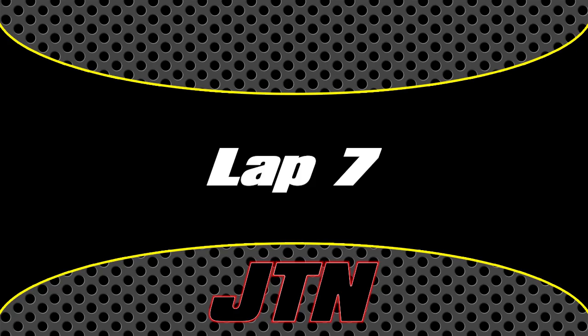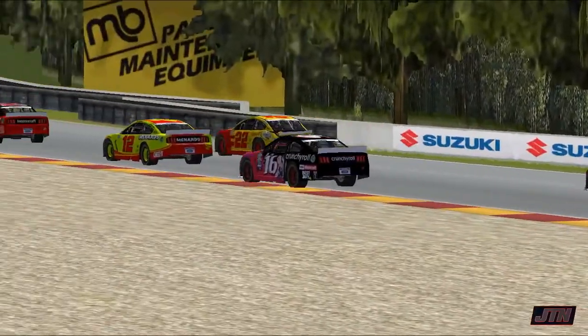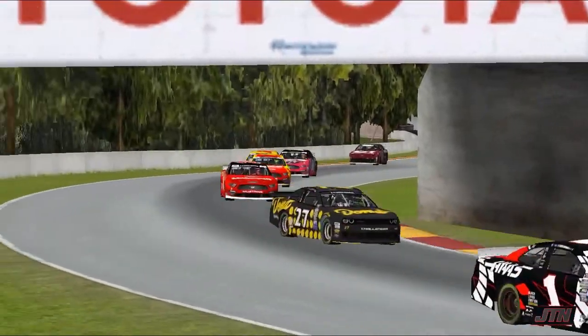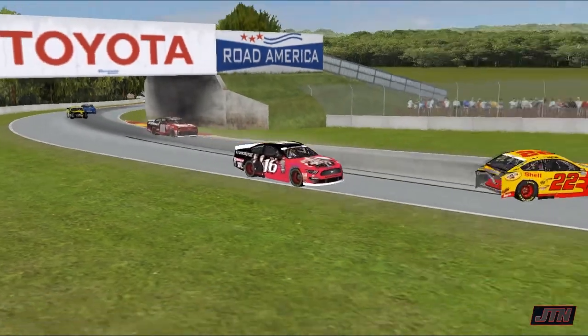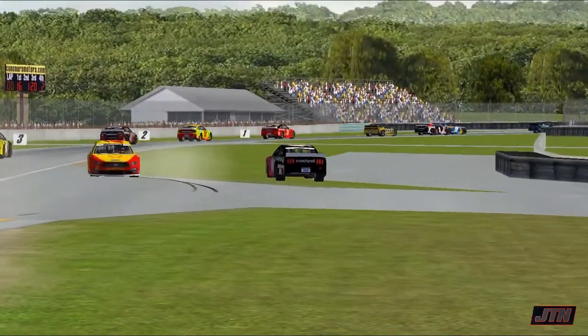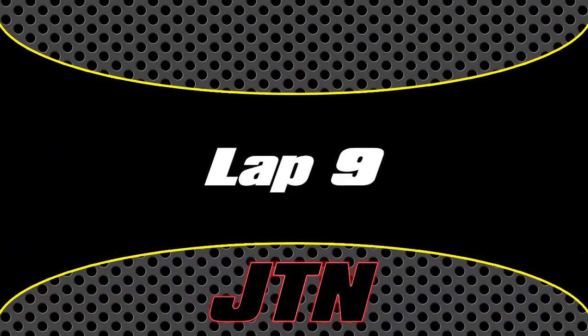Lap 7 here. You're going to see Garrett Sidner going again into one of these weird zones where it's hard to pass. Makes contact, spins the 22 out. It's going to cause that yellow, spins Ryan around. Ryan with all that rear end damage, having to saw off the back end of that car.